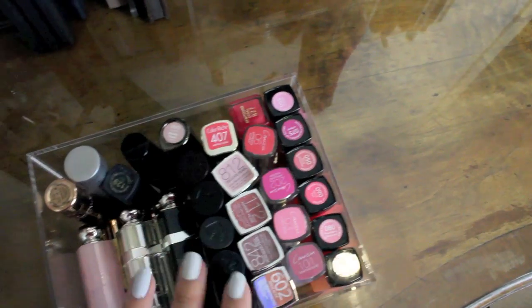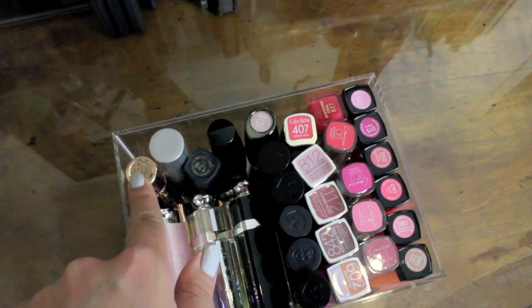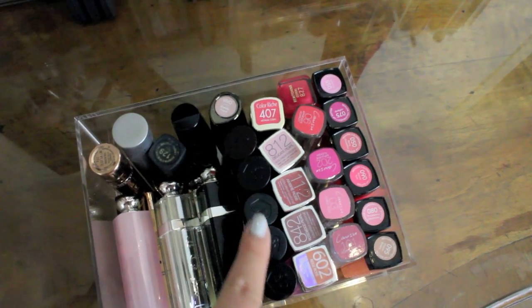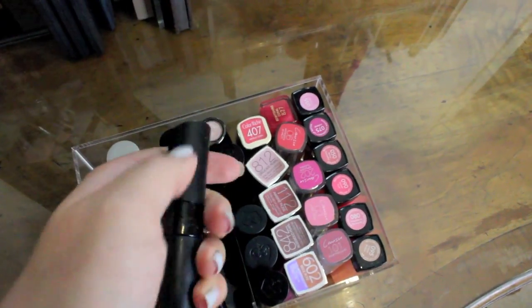This is Max Factor. I've got, I think that's Sleek, a Barry M. That's a Clinique one that wouldn't fit. Not a Clinique, Elizabeth Arden one that wouldn't fit. Topshop. These ones are Rimmel, which I absolutely love. The black ones are the Kate Moss collection.